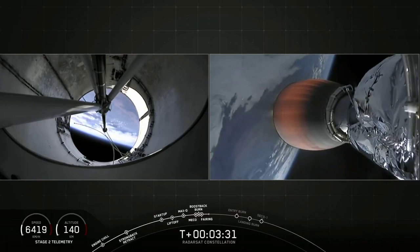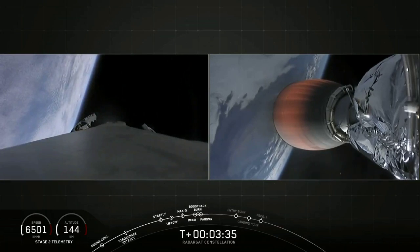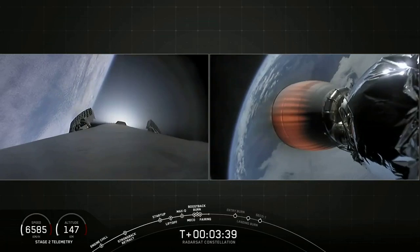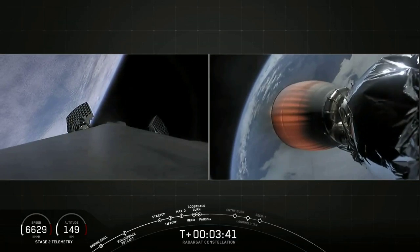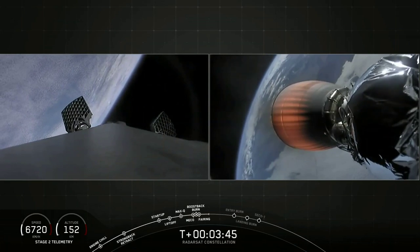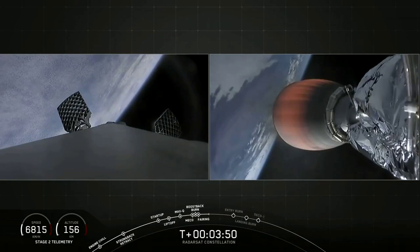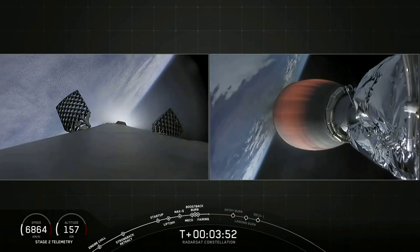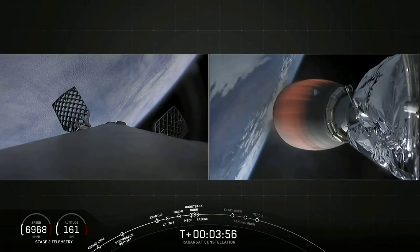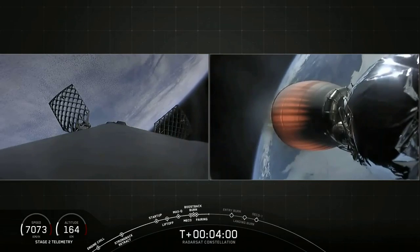The first stage is on a nominal trajectory to make its way back to the landing zone at Vandenberg Air Force Base. It has to execute a series of three burns. The first, which you just saw, is what we call the boost back burn, and that helps to slow the rocket down and orient it for entry. Shortly after this, the grid fins, which you see right there articulating, help steer the rocket back to Vandenberg. Those are deployed to help guide the rocket during its descent.